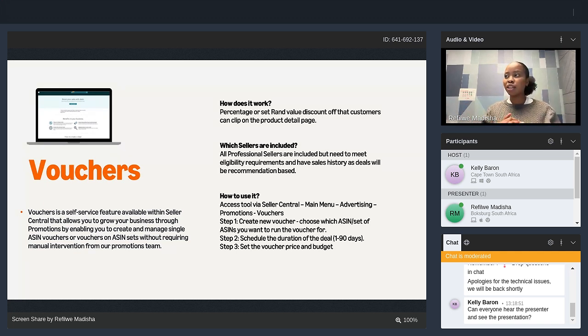Again, I did mention that we have what we call a vouchers party, which is where we drive traffic into our vouchers page. This happens on the third week of every month. And we just encourage you to always make sure that you have a voucher on a percentage of your catalog, just to drive sales to your other catalog, especially if you're a brand owner, especially if you can link one product to the other.